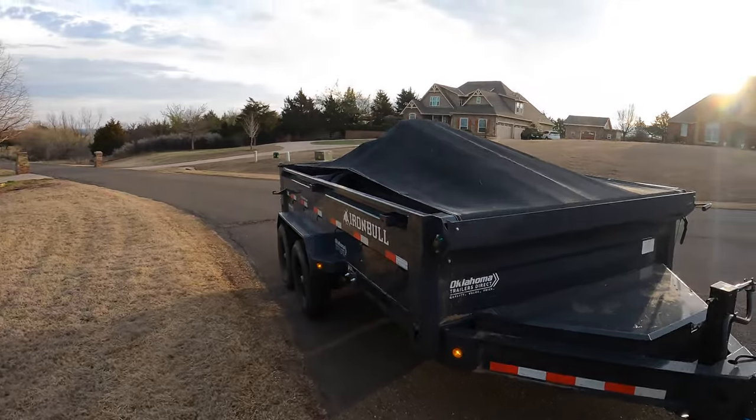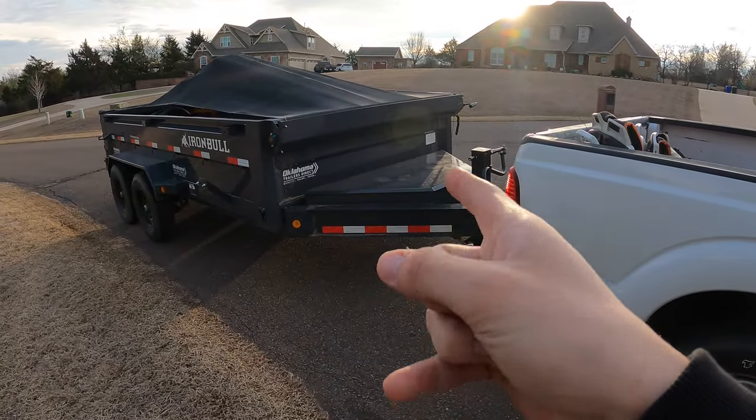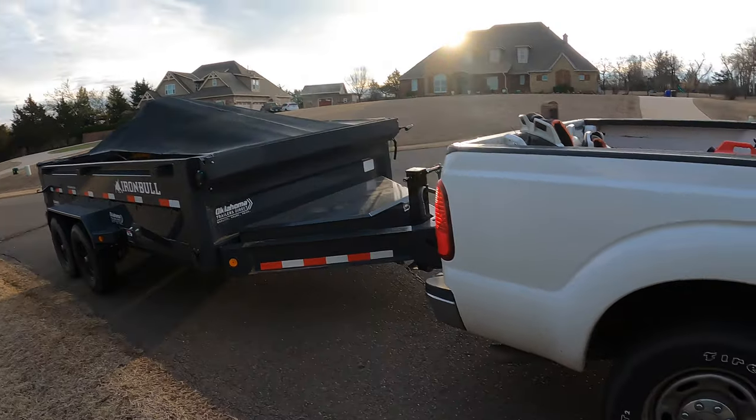All right, guys, so we made it to the house. You can see the dump trailer loaded down. Not sure what's going on with the pump. I'm gonna have to figure that out, and it may be that I have to leave it with the dealership while I'm gone next week, so we'll see. But enough of that, let me show you what we're doing here, guys.